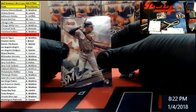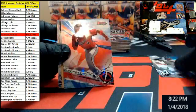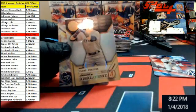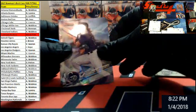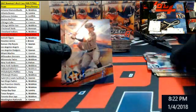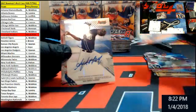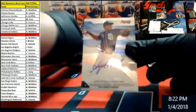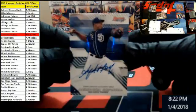All right, here. Lewis Brinson, Royce Lewis rookie, Clint Frazier. Oh, Clint Frazier again, kind of threw me off. Charlie Blackmon, Hunter Renfroe, Alex Reyes, Carlos Correa. Padres, Anderson Espinoza.